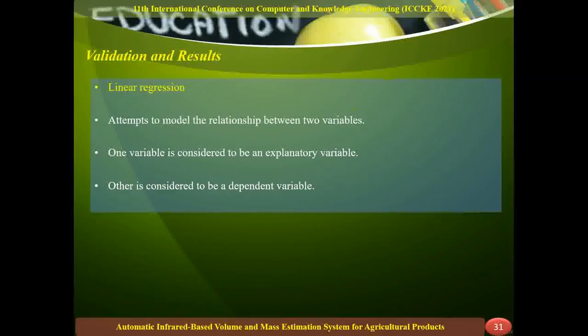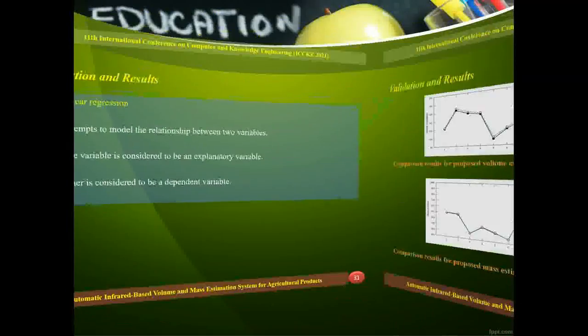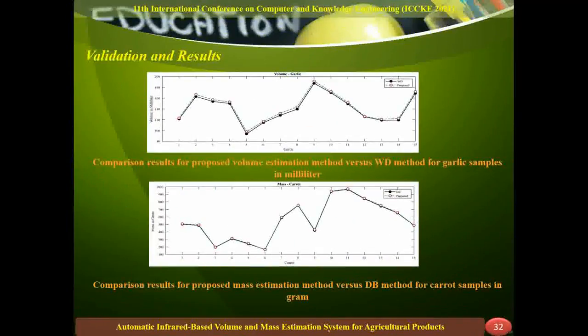For some plots, we have linear regression, which attempts to model the relationship between two variables. One variable is considered the explanatory variable, and the other is considered the dependent variable. Here we can see the comparison result for the proposed volume estimation method versus the water displacement method for garlic samples in millimeters at top, and at bottom we can see the comparison result for the proposed mass estimation method versus the digital balance method for carrot samples in grams.